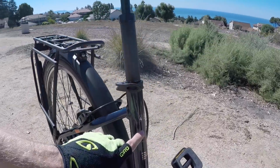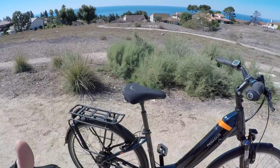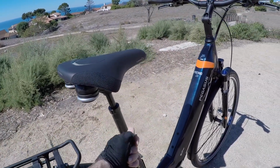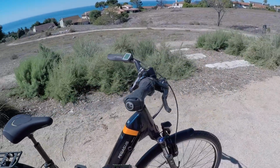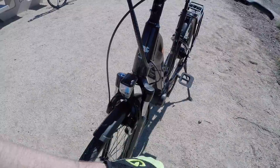I'm on the small size frame here, by the way. This is a 45, so I've raised it a little bit so I can get full leg extension. I love the bumpers. I love the suspension. It also has a little preload adjust at the bottom. There's a little bolt you can tighten or loosen. Very similar to this. It does sort of the same thing.